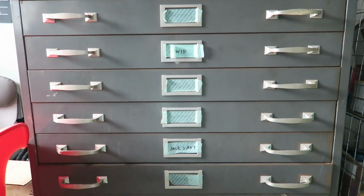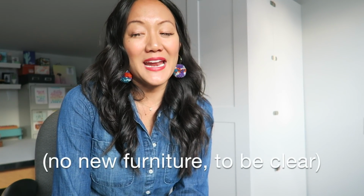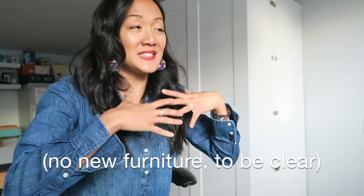So I didn't really buy any piece of new furniture for the studio except for the filing cabinet that you see right here. And that was at a flea market. So I really have not brought anything new into the small space. I'm going to fill it. I got really excited. I haven't filled it completely, but I wanted to show you the progress so far.